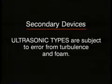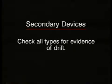Ultrasonic types are subject to error from turbulence and foam. Wind and ice are problems for wired float types. Check all types for evidence of drift. Now that you've examined both the primary and secondary devices, it's time to verify the whole flow management system.